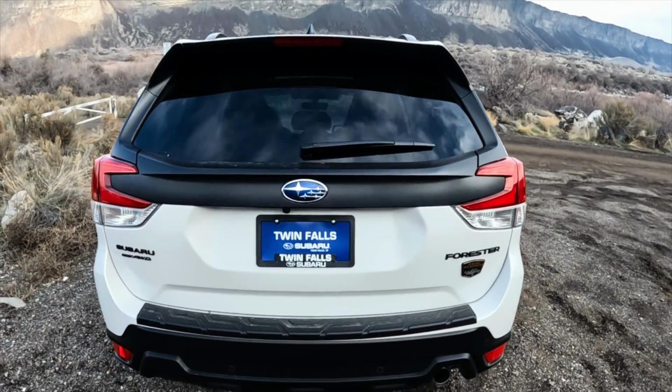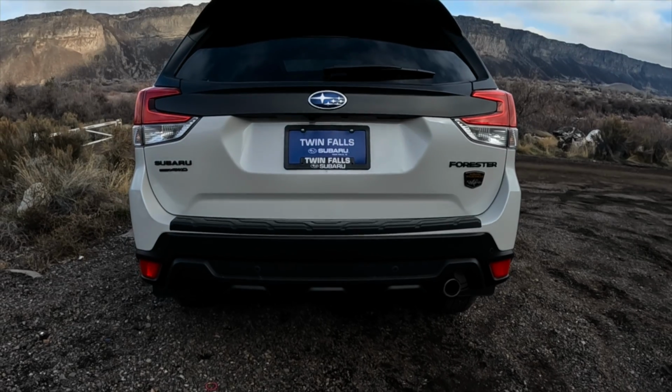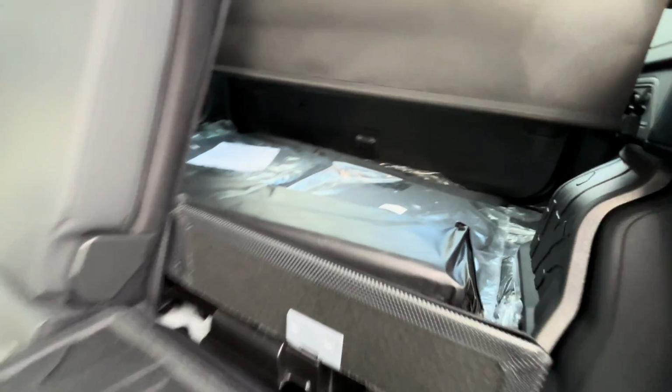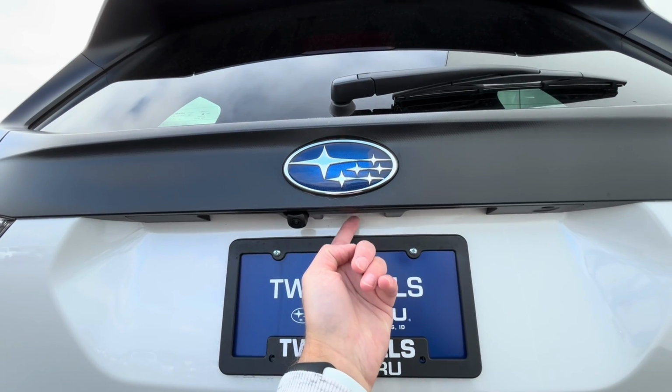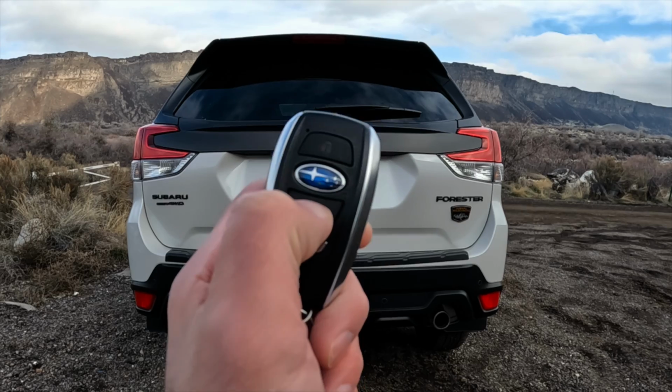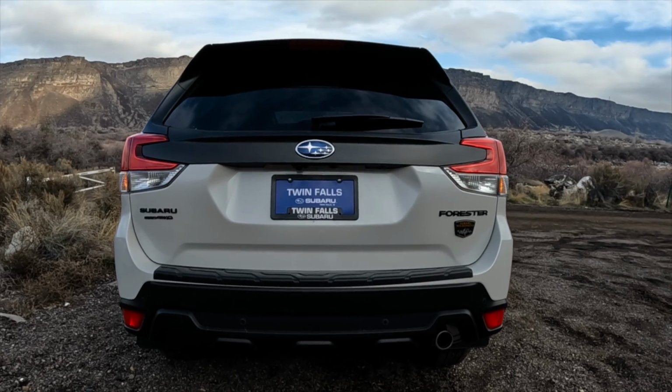But there's four, kind of five ways to open the back. You can either push the button that's on the dashboard, climb through the back seats, push the button underneath the Subaru emblem, hold your hand in front of the emblem, or just use the remote, and it opens right up.